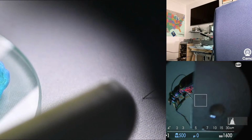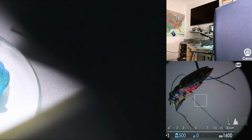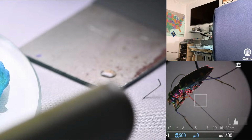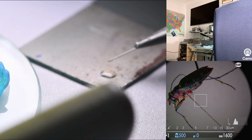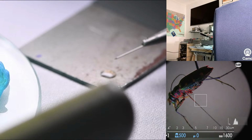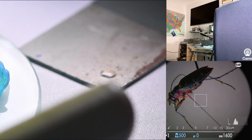Yeah, that's not a very good example of how small it is because it's quite big. But okay, good. So what we're going to do is go through the process. You're going to hold the pin in the glue long enough for it to soak up a little bit, like the groove on an ink pen, you know, a fountain pen.